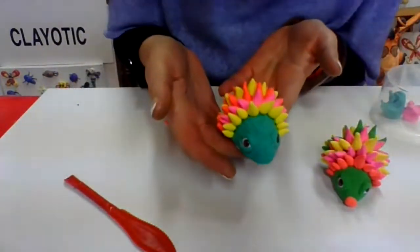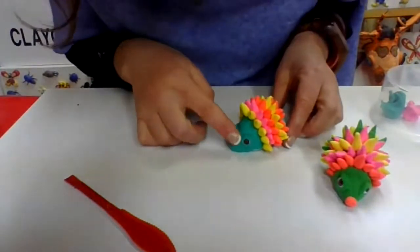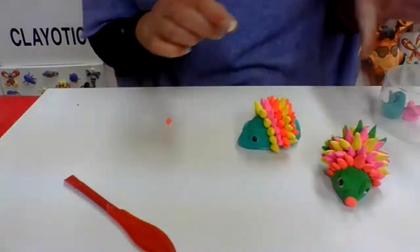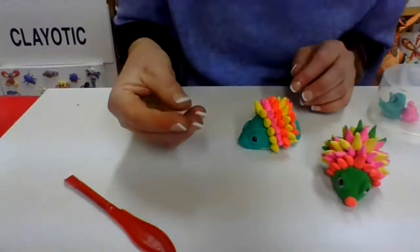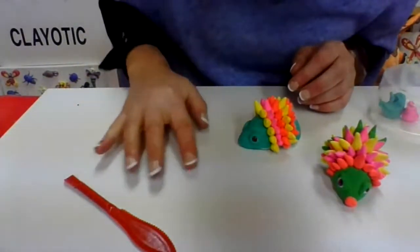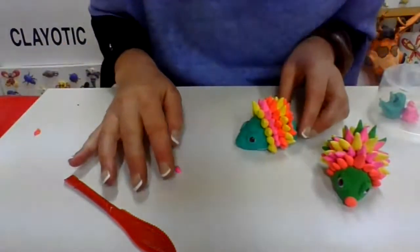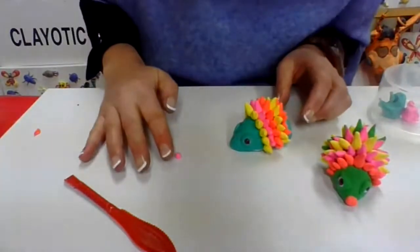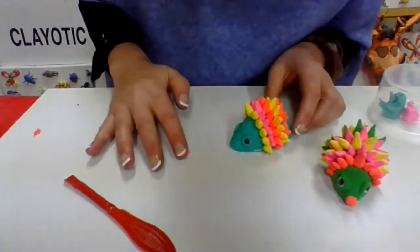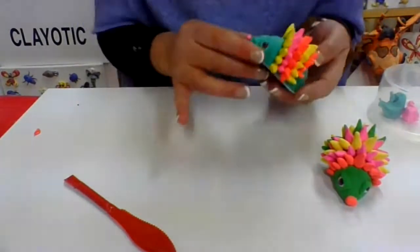Now, okay? The next little job we're going to do is our nose. So I'm going to go with the pink. So just a simple little bit of pink like this here, and then into a ball. I prefer mine a little bit oblong, so I'm going to just roll a slight little sausage and then stick it on like that.